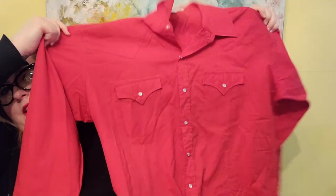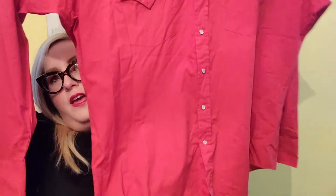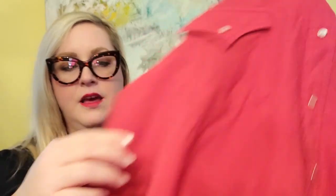Another vintage piece, love vintage, is a men's piece. This is actually a vintage cowboy shirt. The brand is Sheplers. It is long sleeve and has the pearl snap buttons. These were really popular around 2000, 2001. All the guys I know were wearing the old Western shirts. So fun to see that they're making a comeback.